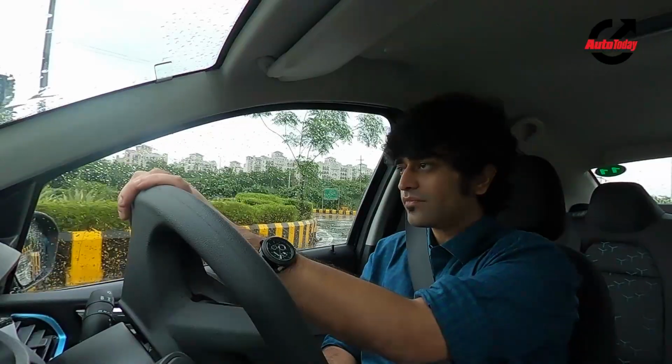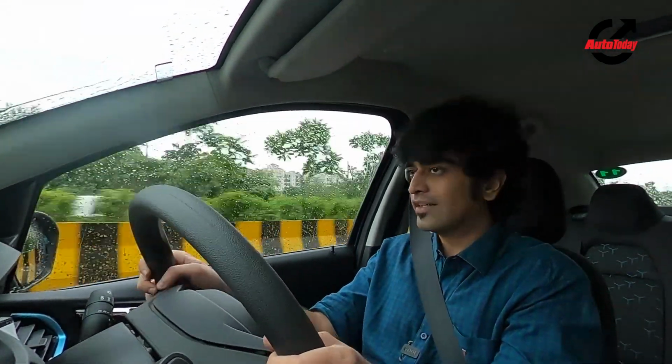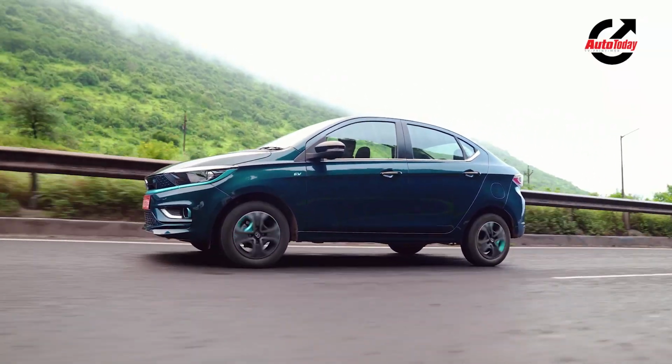Aside from just flooring the throttle and leaving every other standard ICE vehicle in your wake, the excitement is further accentuated by a very nicely balanced ride and handling setup.